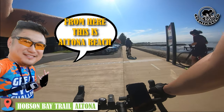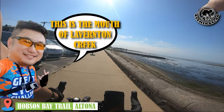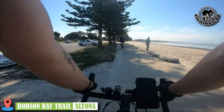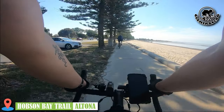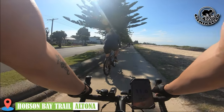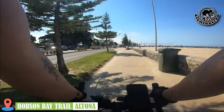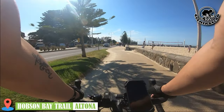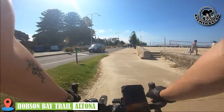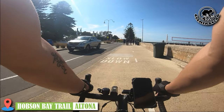Alright, from here, this is Altona Beach. This is the mouth of the creek. Very good weather today. Alright, we make it to Altona Pier. This is the first ride of Gavin in like 20 years, according to him.